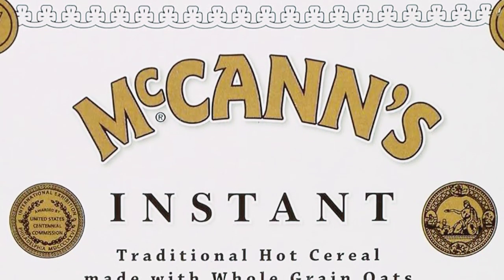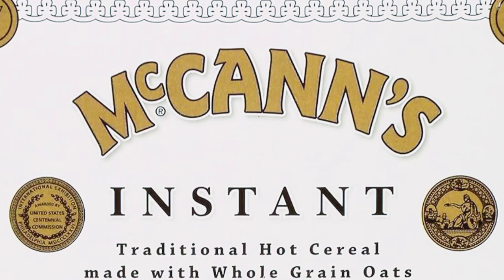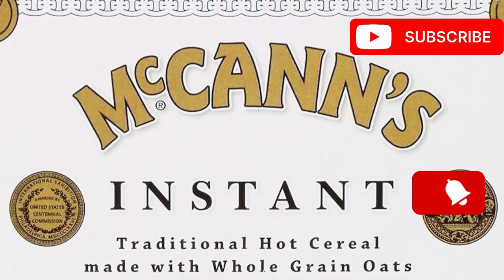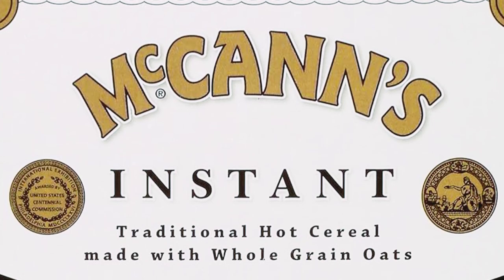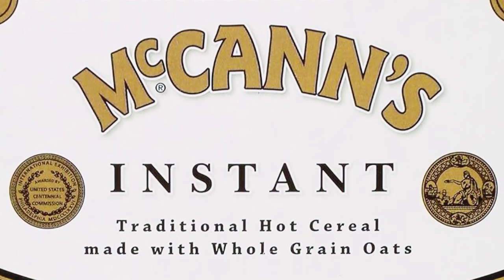If you love hearty, delicious breakfasts that are quick and easy to make, then you're in for a treat. Today, we are diving into McCann's instant Irish oatmeal, maple flavor. Let's see if this breakfast staple lives up to the hype.